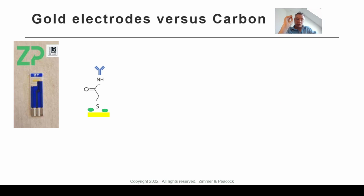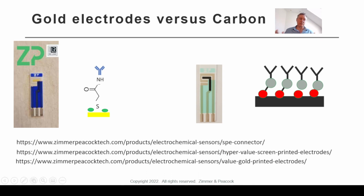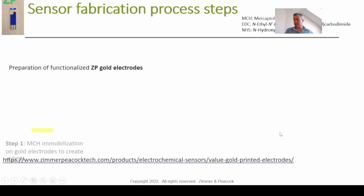And what I want to say quickly is that gold is a fairly rare commodity. There's a lot of industries that want gold, and therefore it's a bit of a premium material. These days I'd actually recommend people use carbon. There's a molecule called pyrene NHS. We do have it on the ZP website. It's quite a good molecule for coupling antibodies to carbon surfaces. I'm telling people these days to start looking at carbon as a default go-to material rather than gold, because at the time of making this video gold is really spiking in price. For example, ZP can end up spending something like $50,000 on gold, and I just don't think universities can necessarily afford this kind of material.